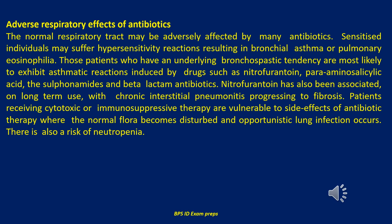The normal respiratory tract may be adversely affected by many antibiotics. Sensitized individuals may suffer hypersensitivity reactions resulting in bronchial asthma or pulmonary eosinophilia. Those patients who have an underlying bronchospastic tendency are most likely to exhibit asthmatic reactions induced by drugs such as nitrofurantoin, para-aminosalicylic acid, the sulfonamides and beta-lactam antibiotics. Nitrofurantoin has also been associated, on long-term use, with chronic interstitial pneumonitis progressing to fibrosis.